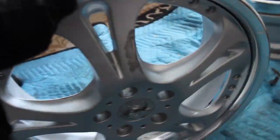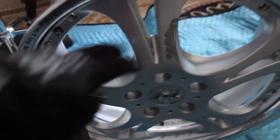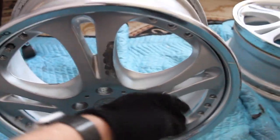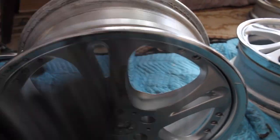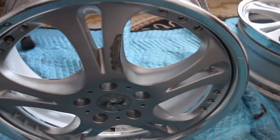The face will be kind of stuck in there just from time and grit and stuff build up behind the lip, behind the face. So what you'll do is, there's a couple ways you could do it. You can pull back towards you on everything, and you'll hear it slowly start to separate, and then flip it down, maybe give it a tap with your hand or a 2x4, something soft. Tap it and it'll drop right out.